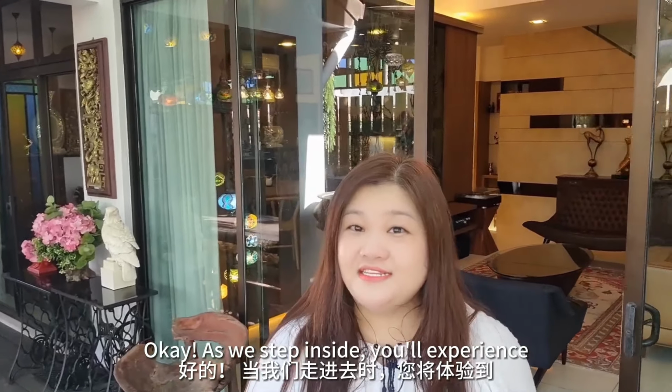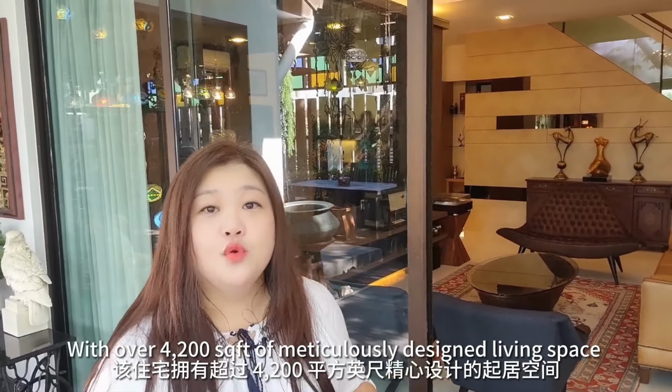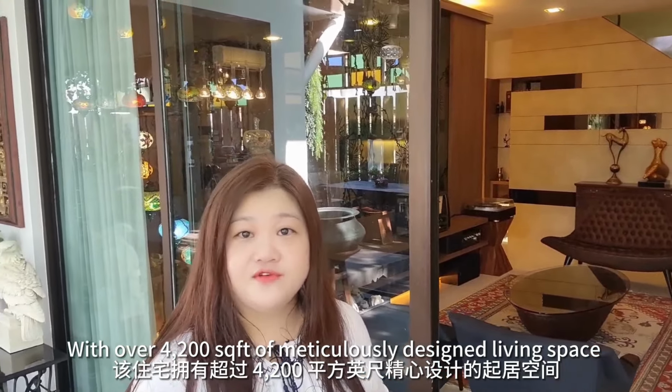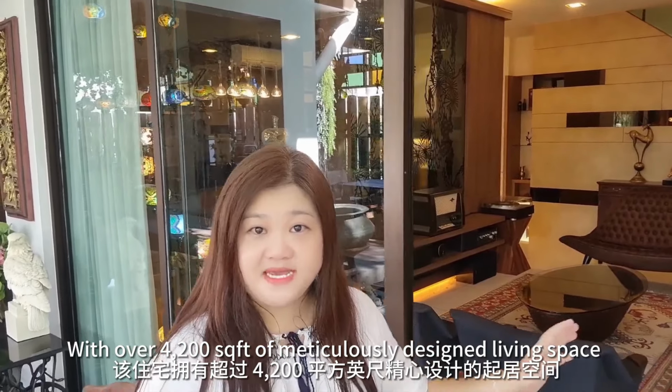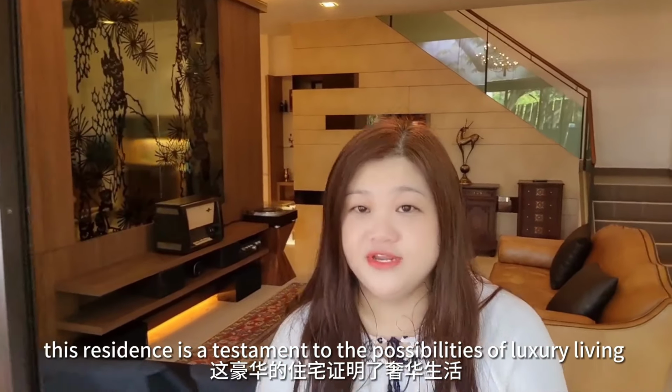Okay, as we step inside, you will experience the seamless fusion of form and function with over 4,200 square feet of meticulously designed living space. This residence is a testament to the possibility of luxury living.